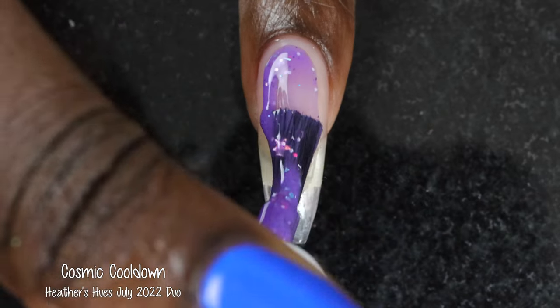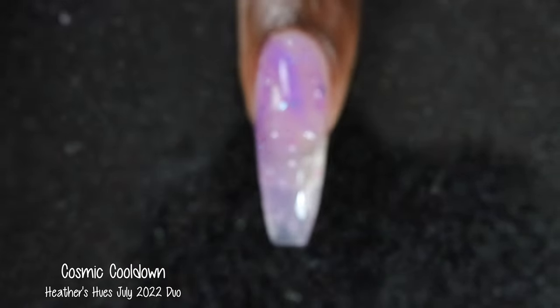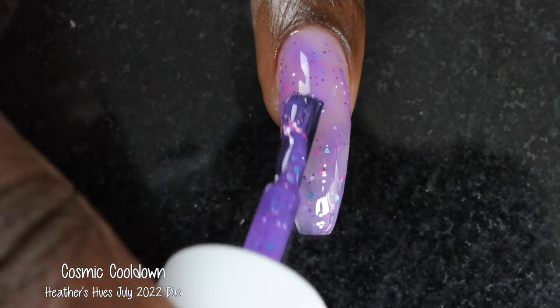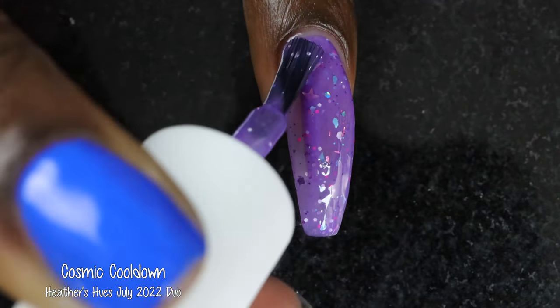Let's get into this video. First up, we have Cosmic Cooldown. The brand describes this one as a creamy, light purple crelly base filled with a mix of glitters in various shades of violet, turquoise, and pink, as well as pink and turquoise metallic flakes. It also has a sprinkle of baby pink star glitters. It's priced at $12.50.